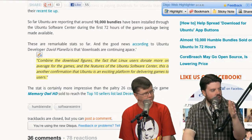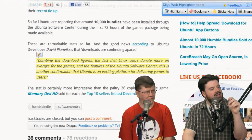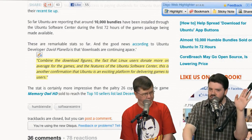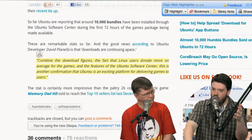Here's the part that kind of bugs me, though, is the verbiage in this press release. I realize this is because it's through the Ubuntu Software Center store, but it still rubs me the wrong way when he says this is another confirmation that Ubuntu is an exciting platform for delivering games to users. Because I don't think he gets to claim that it demonstrates Ubuntu's success if he's also using the same stat of the sales figures, because those sales figures where they donated more were for all Linux users, not just Ubuntu users.